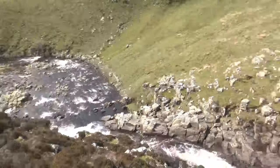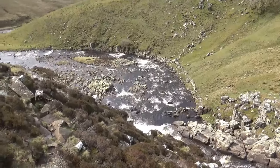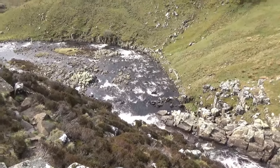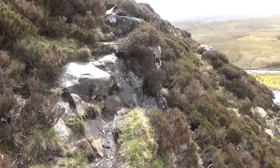Well, I think that was worth it. I'd like to get down there, but it's a bit sketchy. I'll try a little bit further up here. No, I know when I'm out of my depth. I'll leave it at that. Yeah, I'm just going to make my way back to the car now.